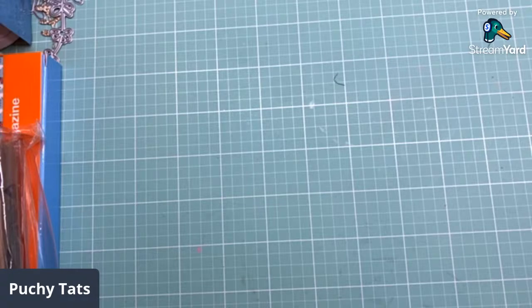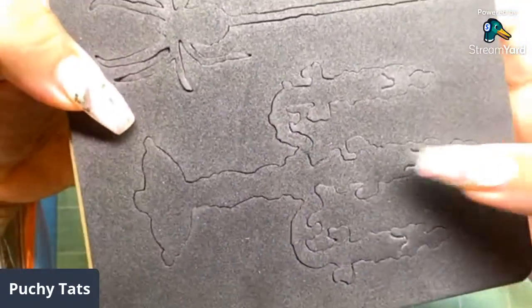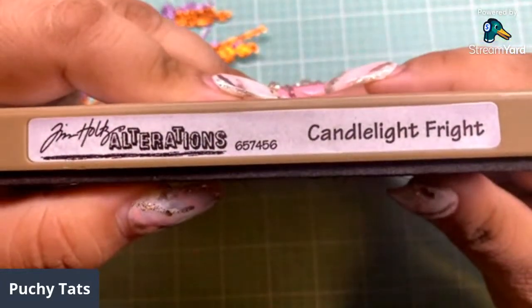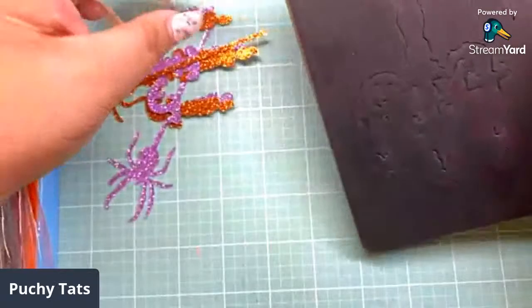Oh my God. I am so happy with this die. Guys, I found this die. First of all, let me say this. If anybody has some Halloween dies that they want to get off your back, holler at your girl because I'm all for it. So I found this die right here. It is a candlestick. This is an older retired die. And it is called Candlelight Fright. This is the number. So especially if you have any Tim Holtz, holler at your girl.